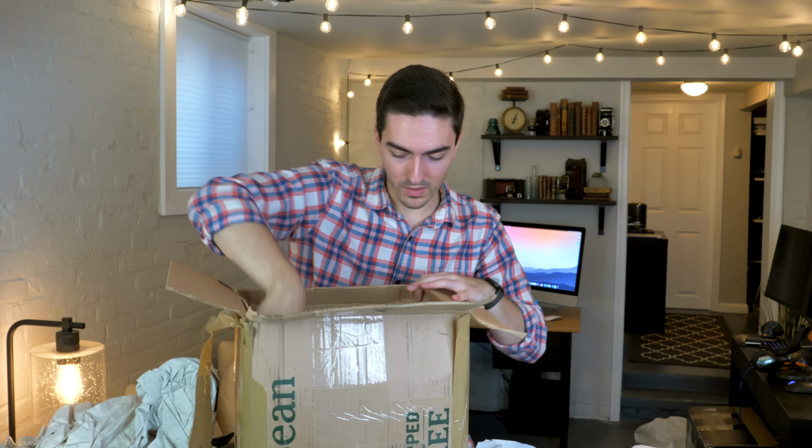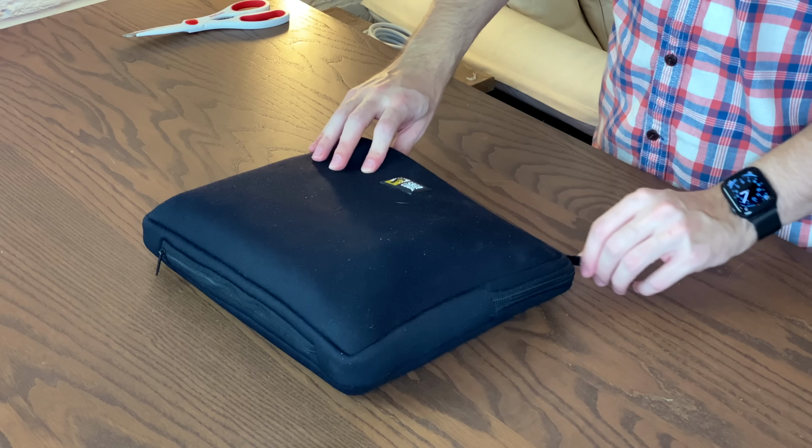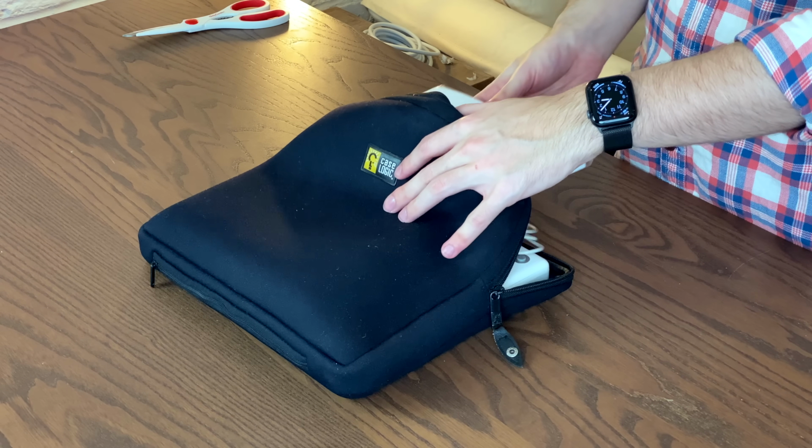No, this is just paper. I do appreciate the use of recyclable packaging. That is very important. Alrighty, here, we're in the home run of this unboxing. We've got this final bag that feels quite lumpy, so let's see what is inside of it.